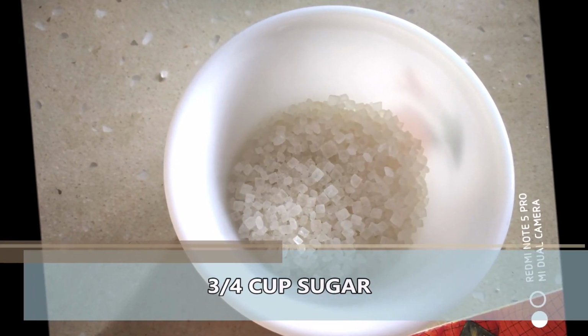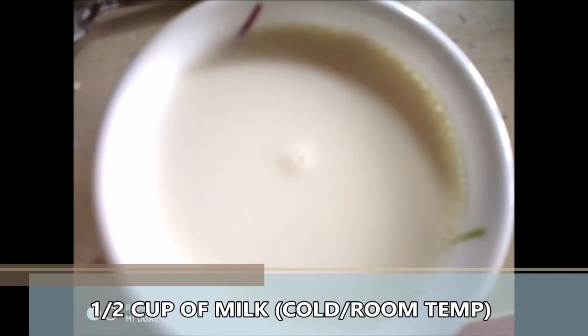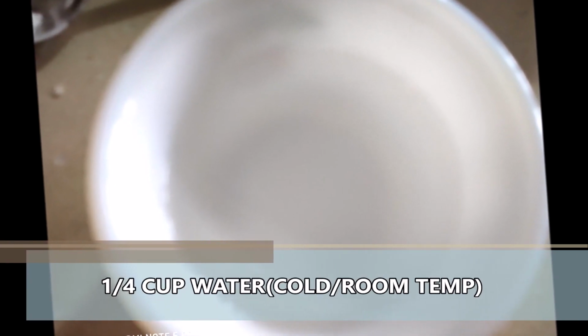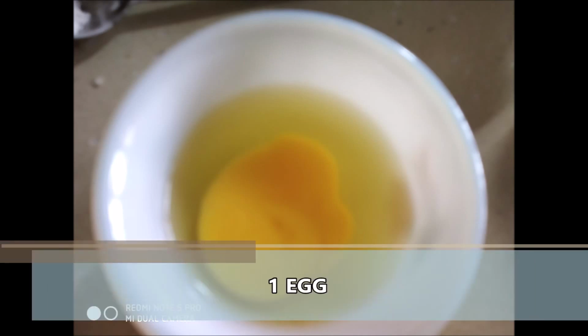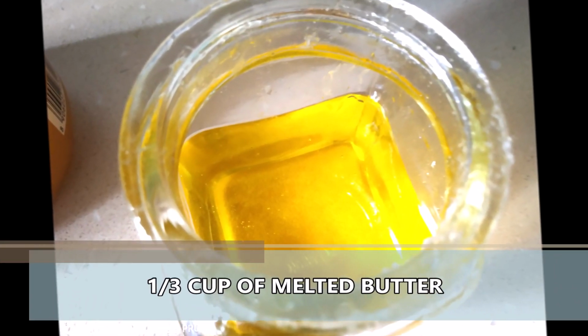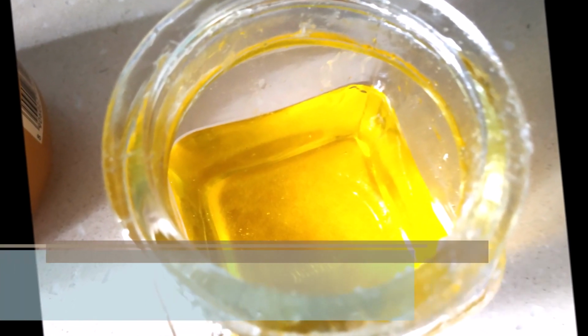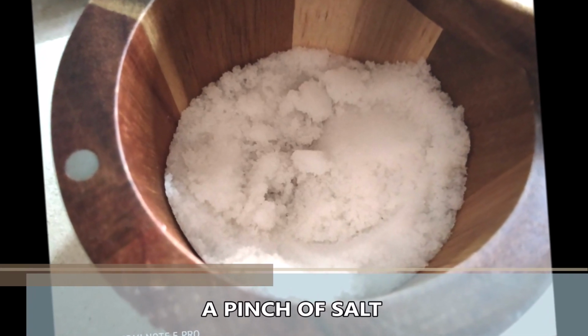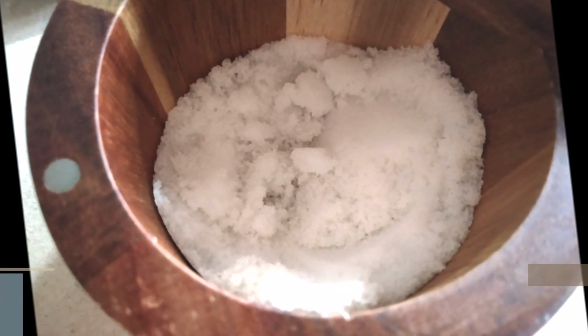This is half a cup of milk. Now your milk has to either be cold or it has to be at room temperature. Don't use very hot milk. 1/4 cup of water. Same goes with the water. It should be either cold or at room temperature. The reason being, we're going to be using an egg also in this recipe. So 1 egg and 1/3 cup of melted butter, and of course a little pinch of salt. So let's begin making these amazing crepes or pancakes.